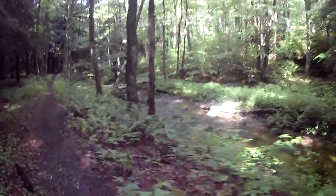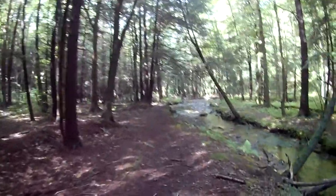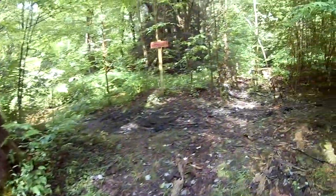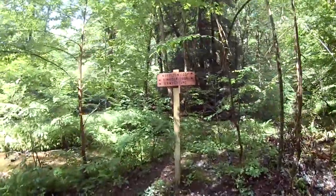Now again, when we get to the bottom of the loop, you're going to see a sign. It's going to say down to the Morrison Creek Campground, and of course also the continuation of the Rimrock Trail. What we want to do here is we want to turn right, and we want to start going uphill. If you take a left, you're going to go down to the reservoir.